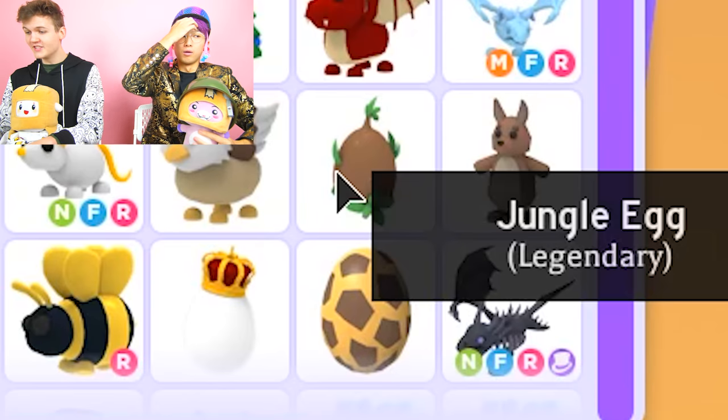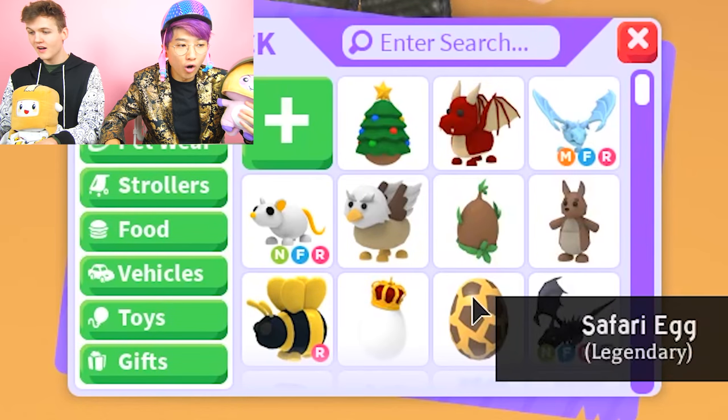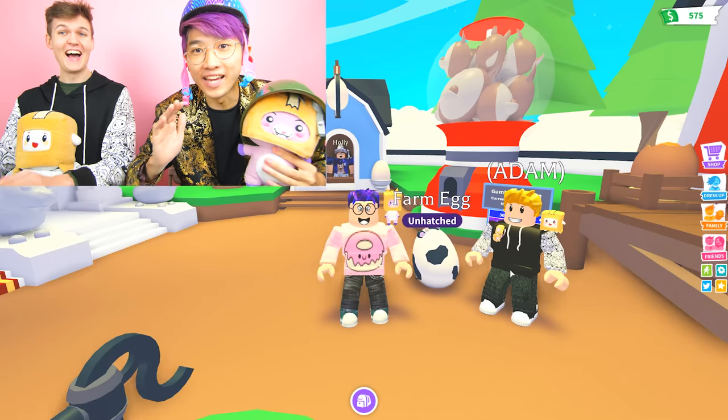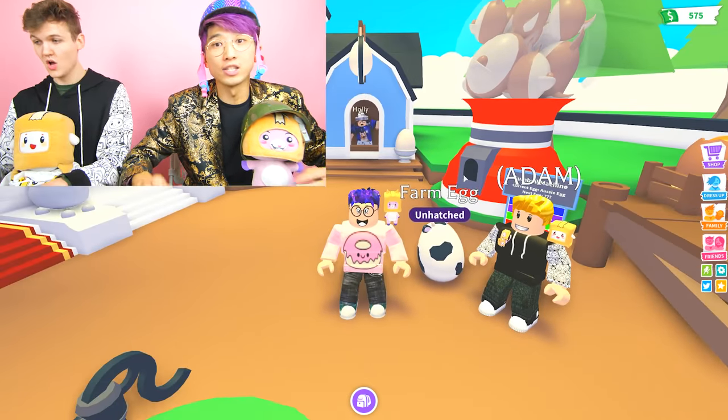Wow. And these. I have one too. Dude, we have the Christmas egg, bro. Wow. Christmas, jungle, safari. And we have the farm egg. Wow. Wait, this is sick. These are super rare. Now, we're going to hatch everything in order. We're going to start with these eggs and then we're going to hatch the crazier ones.